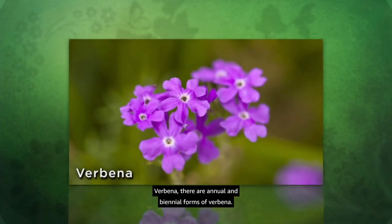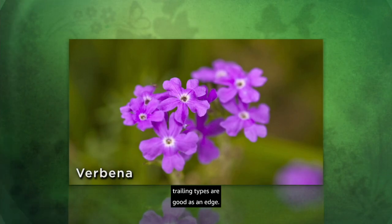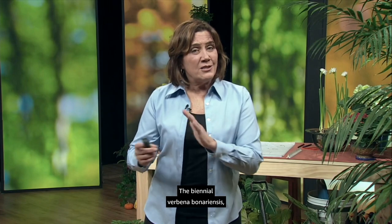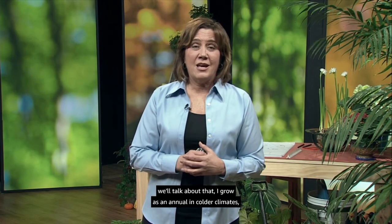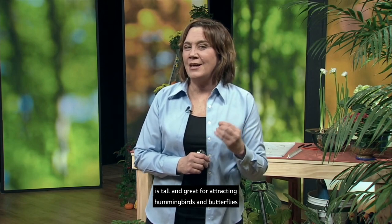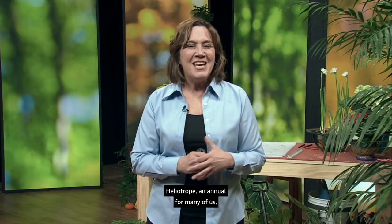Verbena, there are annual and biennial forms of verbena, and it's a wonderful plant. Great for hummingbirds, great for butterflies. The creeping trailing types are good as an edge. The biennial Verbena bonariensis, we'll talk about that. I grow as an annual in colder climates, is tall and great for attracting hummingbirds and butterflies to the garden, but it can be weedy in milder climates.